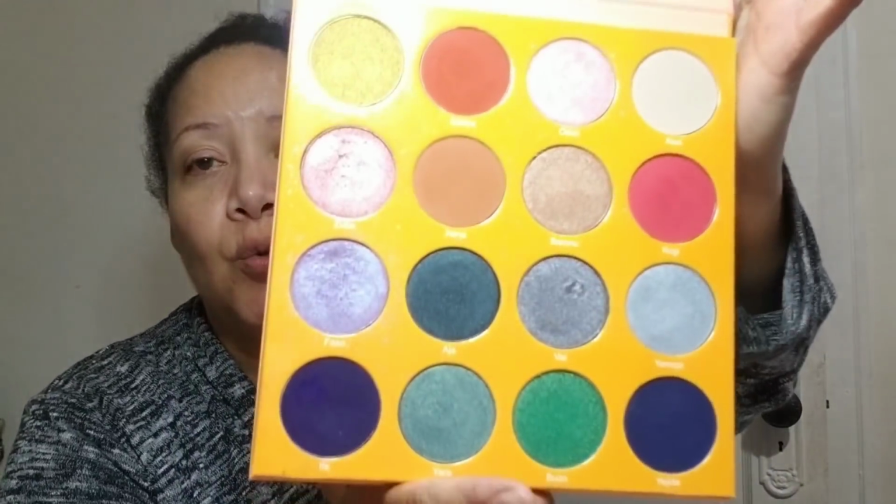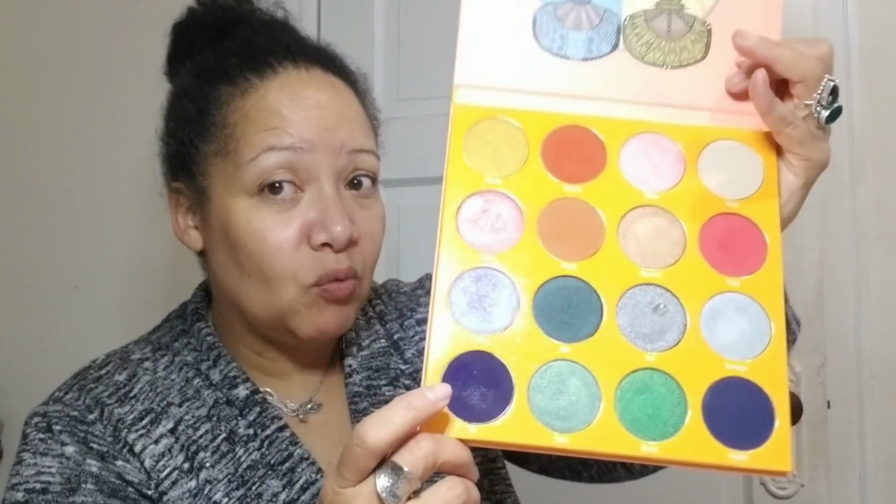All right, and then now the Magic palette. The Magic palette is so freaking gorgeous. You can do so much with it. You can go with these deep greens and blues and purples, and then up here you got the nice neutral colors and everything. This is a great palette. Now I'm gonna be honest with you, these can be a little problematic to work with, but what you want to do with these is pack them on and then blend the edges. You need to pack that on and then blend the edges, and then it works like a dream.